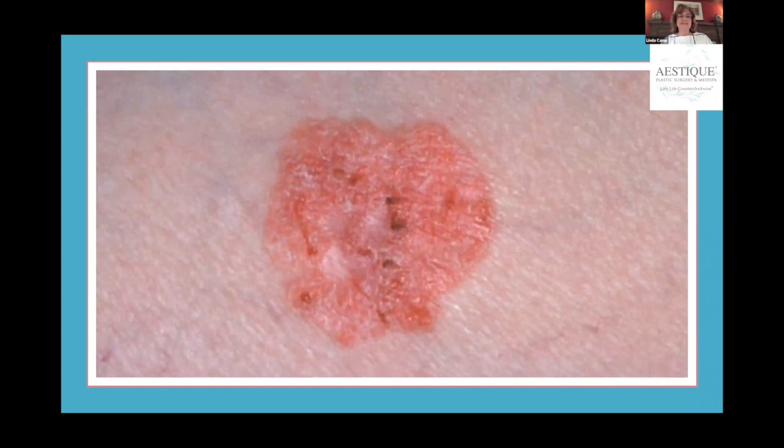This next lesion is one on a thigh. It's about 1 inch in size with some central scabbing. Again, we're looking at asymmetry, irregular border, multiple colors, a larger diameter, and it's changing.